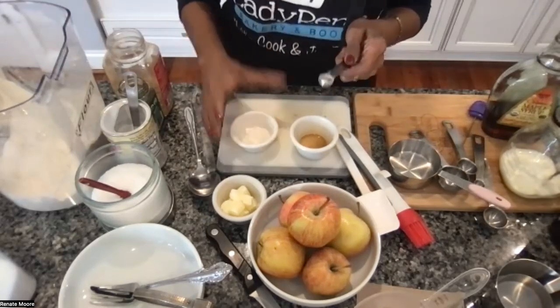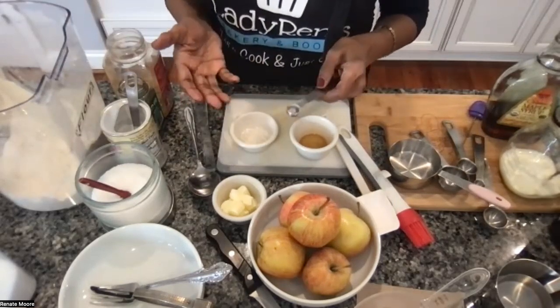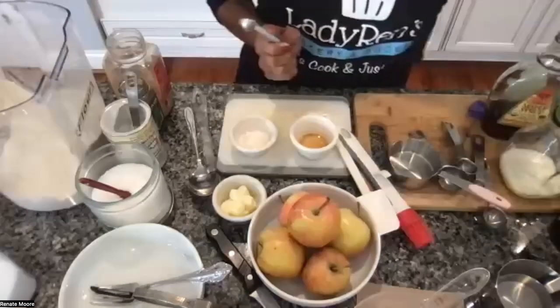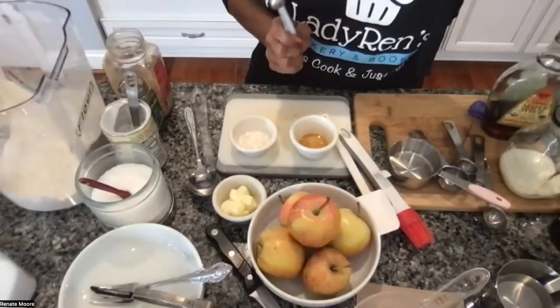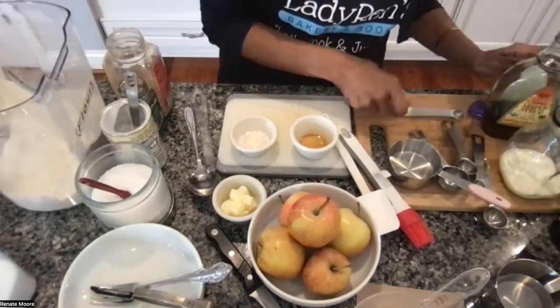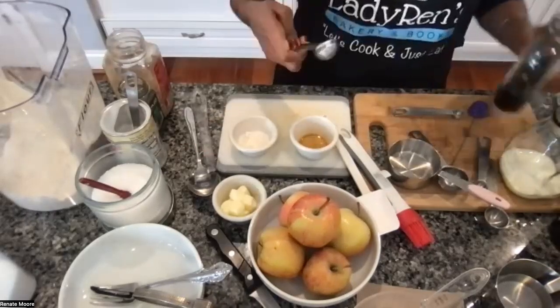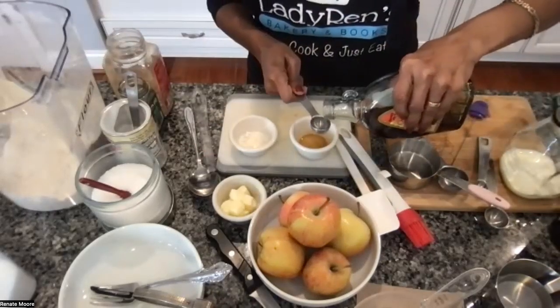1/4 teaspoon, and it's fun to do with family members or friends. So we have 1/4 teaspoon flour. Then we need 3 teaspoons of maple syrup. So we will put that here. This is my teaspoon. And here is my maple syrup.